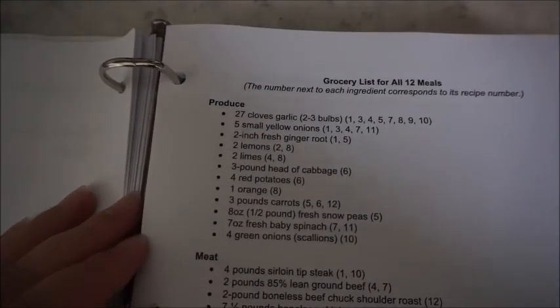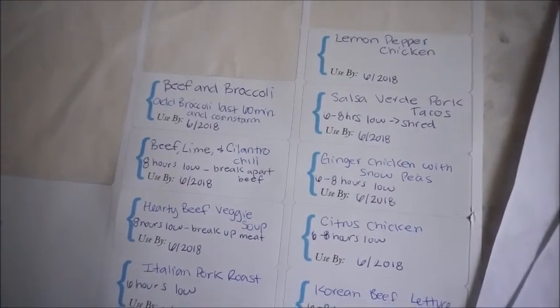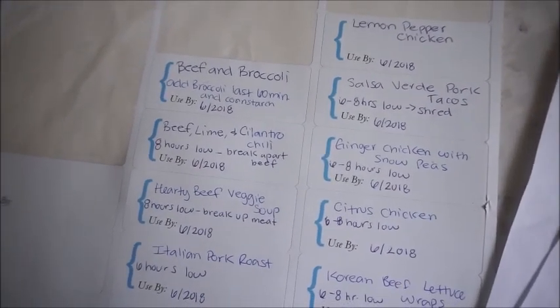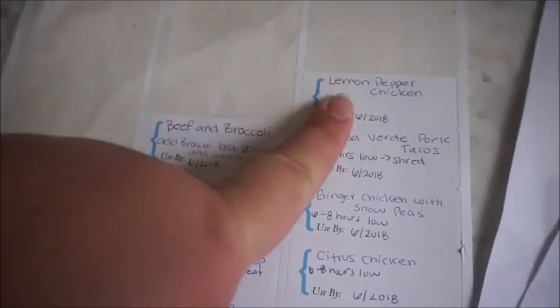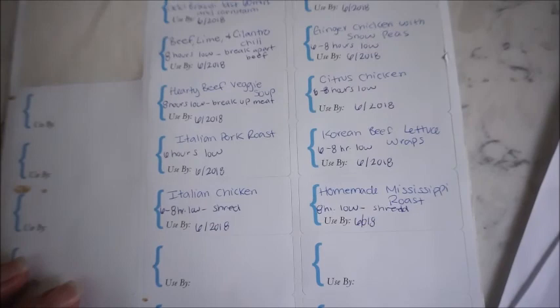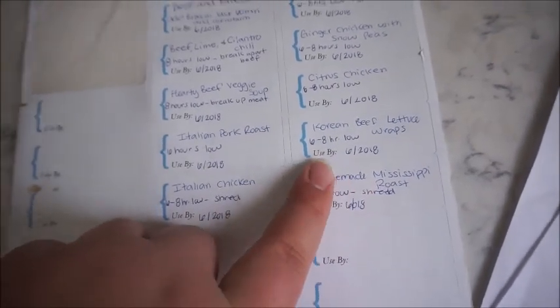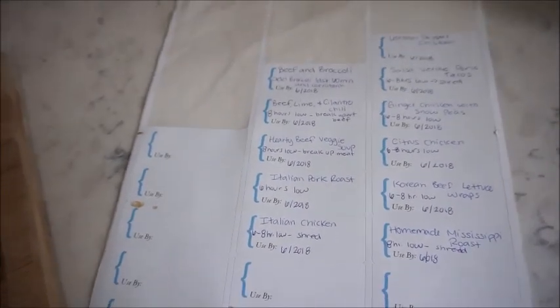And then here's the whole grocery list for the month of March. I printed out an extra one so I can write all over it. So that's kind of how I did that. And then I made labels for all my freezer bags. So I just put the meal and then I put the cooking time if I needed to. Actually, I forgot to put that one, but yeah. Any directions if I needed to put any directions. And then just a use by date. I gave myself about 2 to 3 months, so that's just kind of the date. But they're all going to be done by April, so I'm not too worried about it.